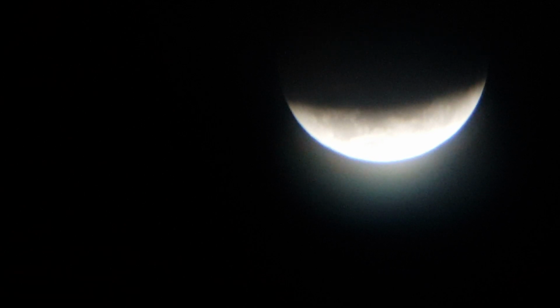So there you go. The shadow of the Earth is continuing to cover the moon here. And here comes my beautiful fiancé. Come take a look. Yeah, come take a look on this. Can you see this? It's cool, huh? Yeah. Zoom in a little bit.